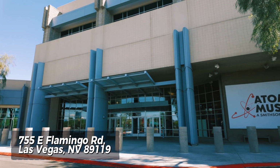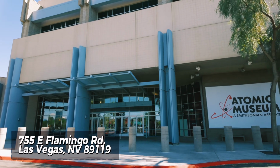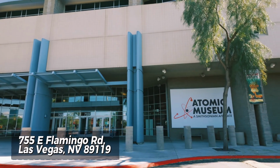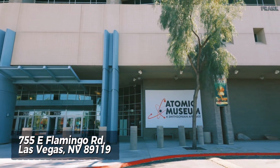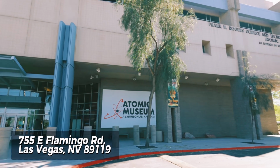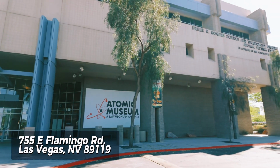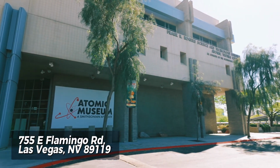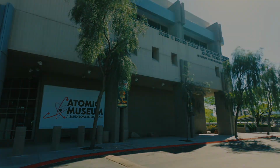In this tour, we'll delve into the fascinating exhibits that showcase the development and testing of nuclear weapons. From interactive displays to rare artifacts, the museum offers a comprehensive and engaging exploration of this pivotal period in history. Join us as we uncover the secrets and stories of the atomic age right here in Las Vegas.